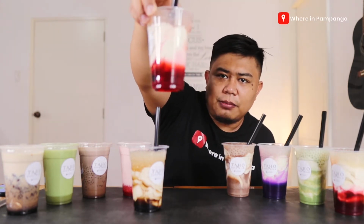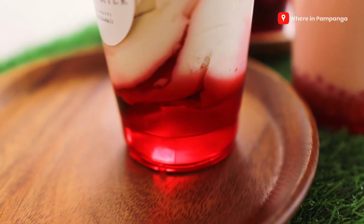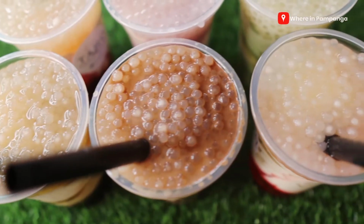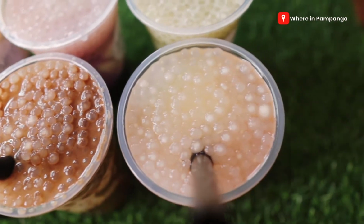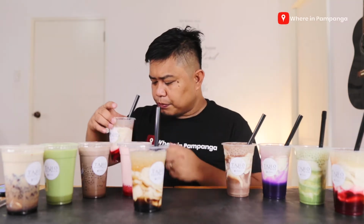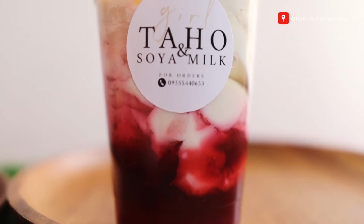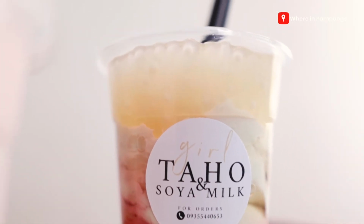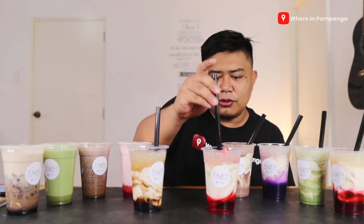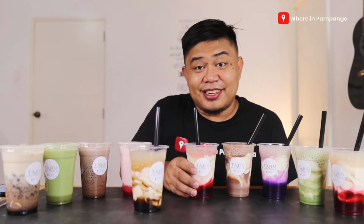If you notice at the bottom, it's a crystal clear strawberry flavored syrup, and then on top is the actual taho. By the way, I have to mention, not sure with this matcha, but I think all of the products have some sago on top. Anyway, this is their strawberry taho. Let's taste it. Yeah, so you got your really thick strawberry syrup coming out. Oh man, that was so satisfying. Sarap makita nun.